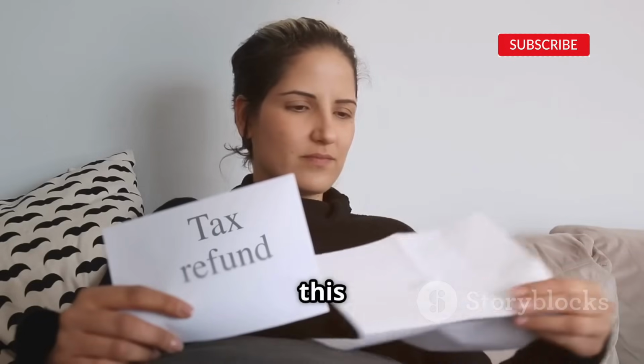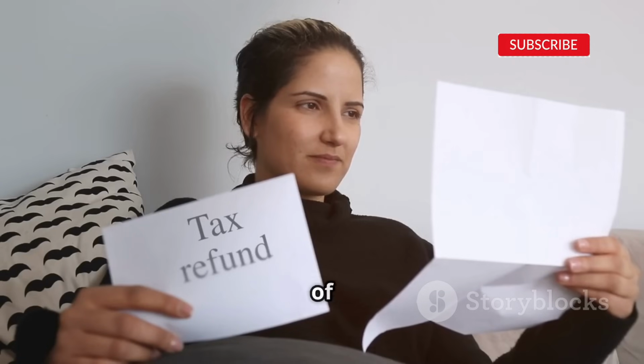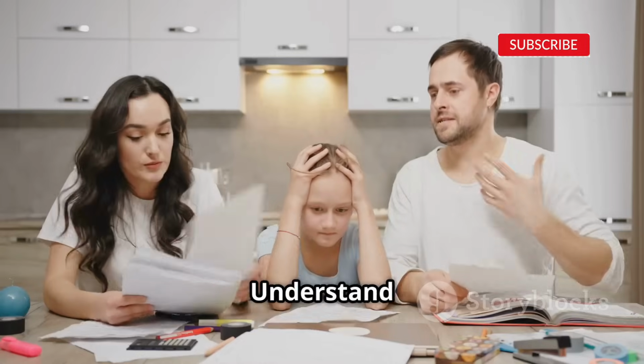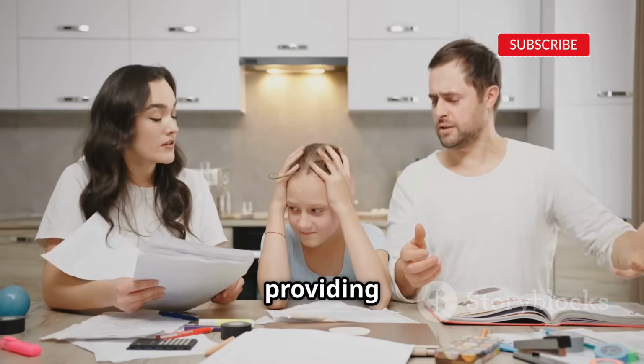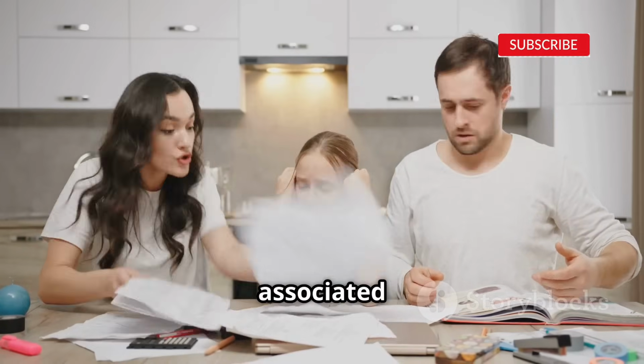Some states might call this credit something different, like homestead credit for renters. Be aware of the different terminologies used. Understand the intent behind the program providing tax relief to renters. This can alleviate some of the financial stress associated with renting.